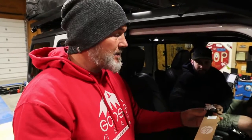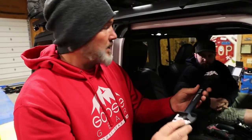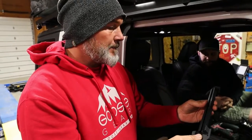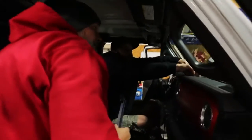Installing the 67 Designs device holder setup for the JL, and it works on a slide bar. So we're going to go ahead and install this first, and then we'll go from there. First step will be removing the front tray.